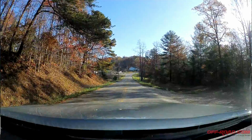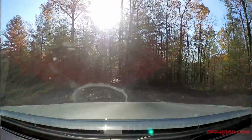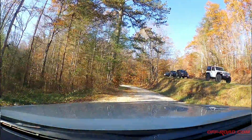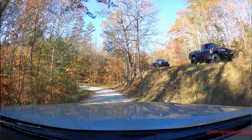Right now we are on our first trail of the day. It's going to be more scenic than, I would say, a true challenge for anything. But it is a great way for entry wheelers to get out and get an experience out in nature, see what their vehicle is capable of, and have a lot of fun with it.